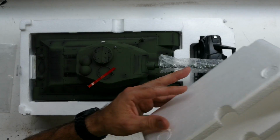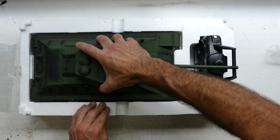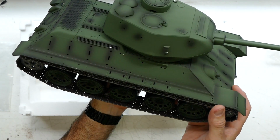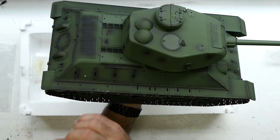Let's lift up this styrofoam. And this one here is like the Pro version, as you can see. Let's lift it up quickly. It's got the airbrushing and stuff on the side from the factory. Now, obviously you can super detail this later on, but if you just want something ready to rock and roll, this thing looks pretty damn cool, I must admit.